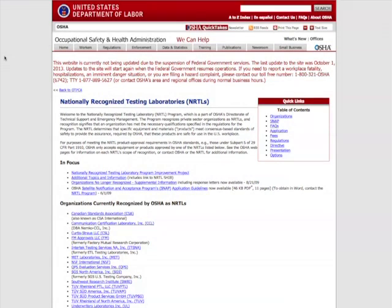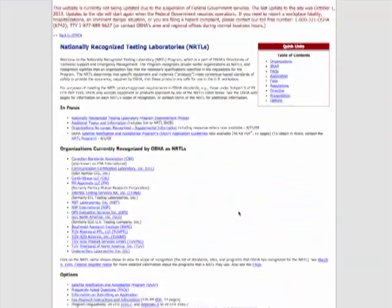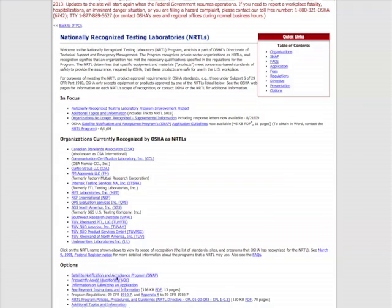What I'd like to do now is just show you the actual OSHA page. This is the OSHA page for the NRTL program. You can see here there's 15 different NRTLs. CSA is one of them. UL, of course. SGS. Here's Met Labs.